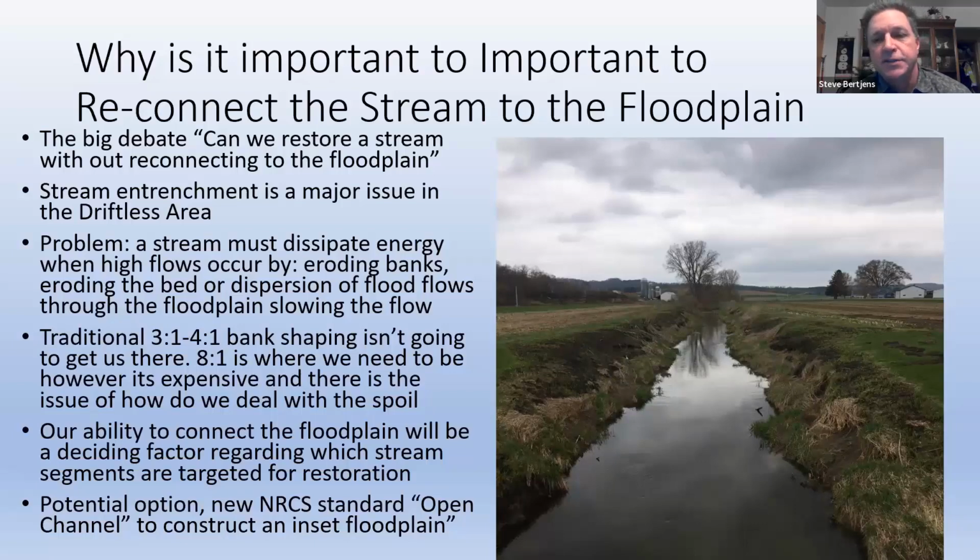And just because this is a straight stream, and it's entrenched, does that mean it's not good for trout? Well, I can tell you this is in Buffalo County and there's trout in that stream. But our ability to do much work is extremely limited. Eventually, if we let this stream do what it wanted to do, it's going to try to meander itself. So yes, stream entrenchment is a major issue in the driftless area. I'm sure you've seen those pictures, I know I have, of a farmer building a fence on top of where a fence used to be. That gives you an idea of how much sedimentation has occurred in some of these floodplains.